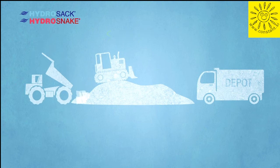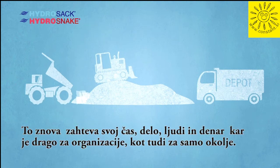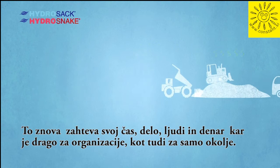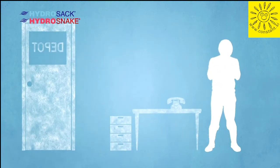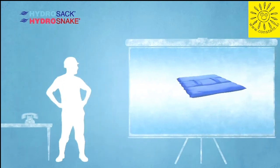Once again, this takes time and people and money, which not only proves costly to councils but also to the environment, which isn't good for anyone involved. But there is an alternative.